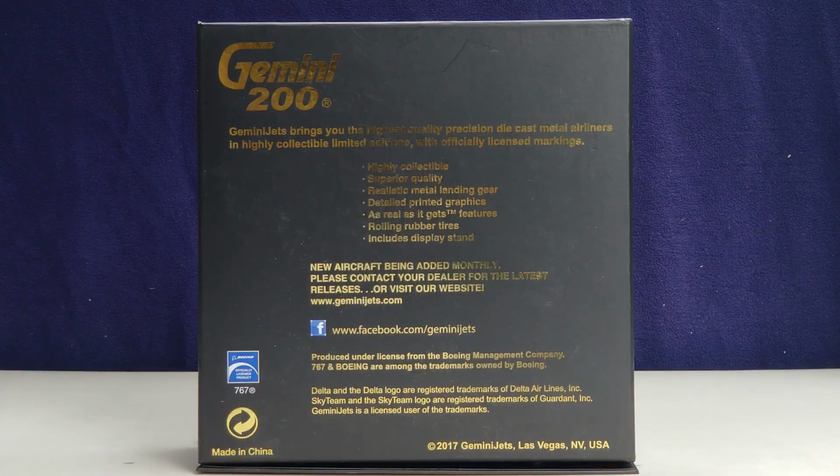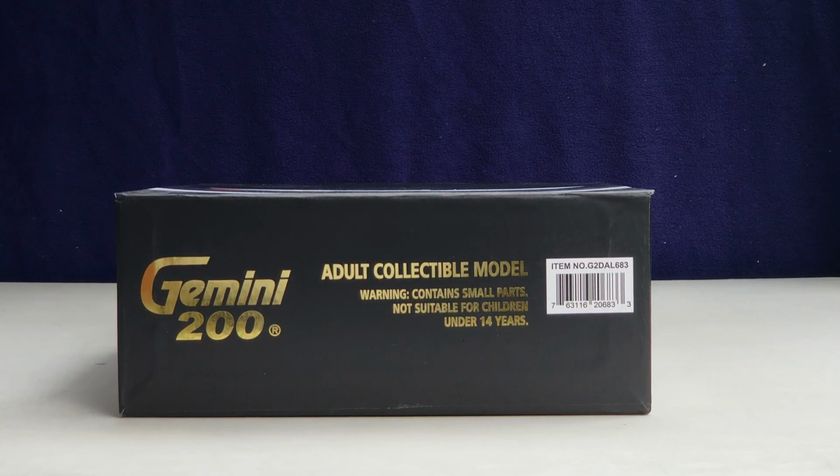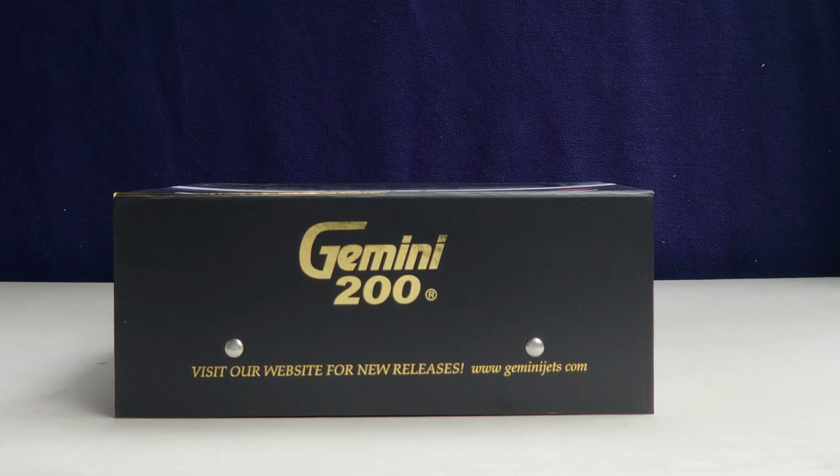Now you're looking at the back of the box, where you see more Gemini Jets information, including their Facebook social media page information, as well as the Boeing official license plate decal you see at the lower part of the box. Now you're looking at the top of the box, where you see the engraved gold Gemini 200 decal, as well as the warning information at the top of the box. Now you're looking at the bottom of the box, which features a flap, and you see the engraved gold Gemini 200 decal, as well as their website information. You can go there, GeminiJets.com, and you see displayed at the flap on the lower part of the box.